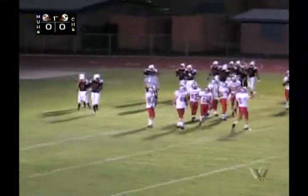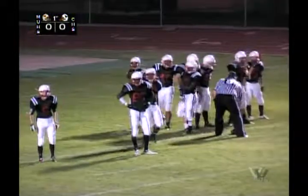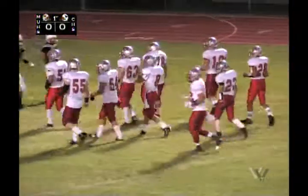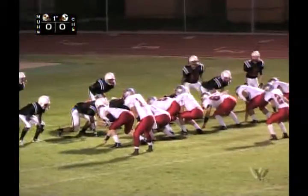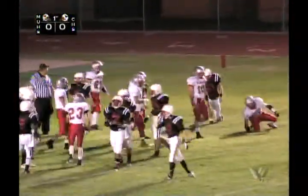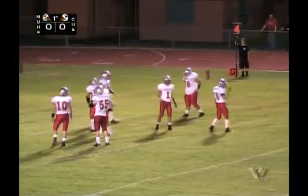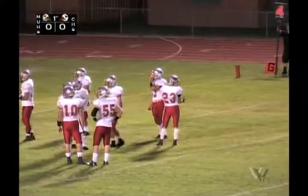We have number 12 again, Tyler Herman on the carry, for about a gain of 1. 4th and goal for Mingus. Ball there, led by number 9, Jeremy Spinner. We have some flags on the play.